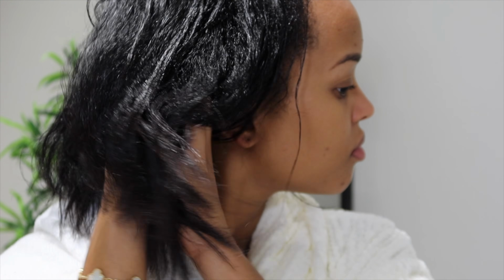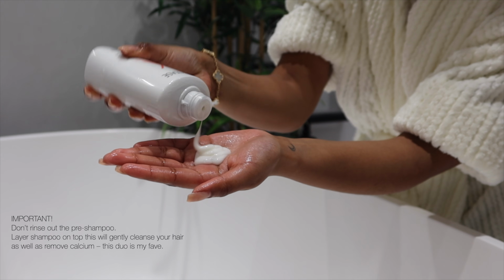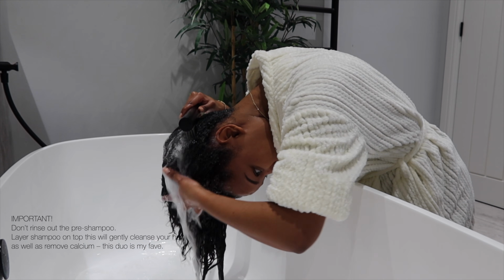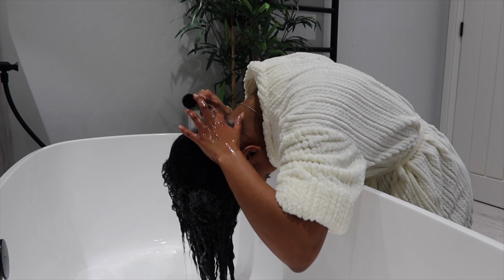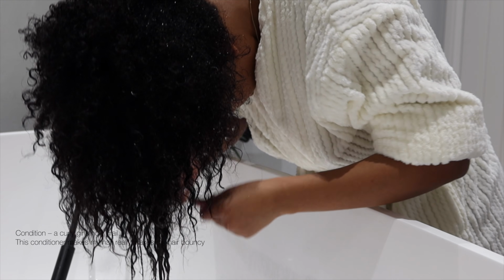And whilst the pre-shampoo is still in my hair, I'm going to layer on top with the repairing shampoo. This range has 3% citric acid, so it's really going to eliminate that build-up and reduce stiffness and dullness to the hair. The glycine penetrates the inner layer of the hair to help reconnect the broken links, which dramatically reduces breakage. Then the repairing conditioner to really lock in that moisture and hydration.